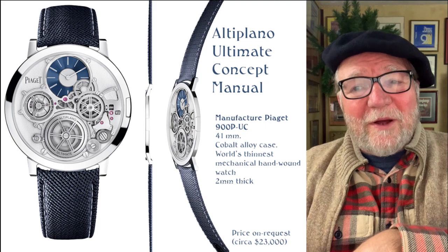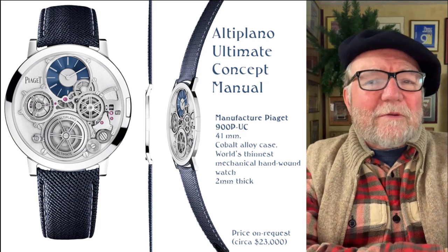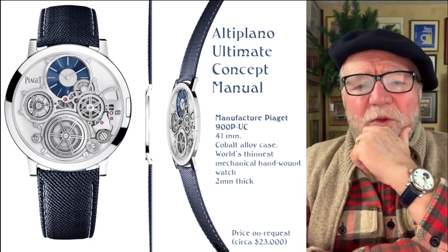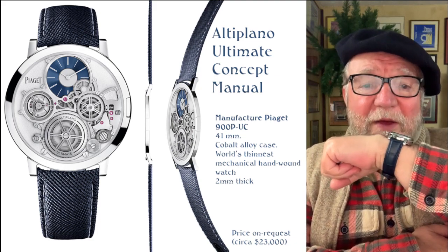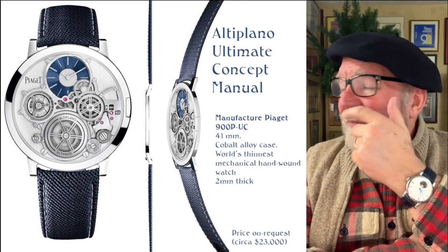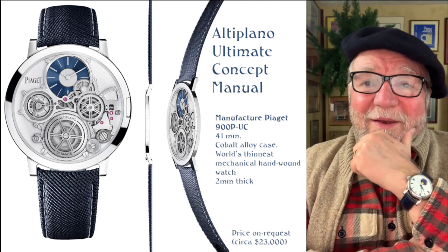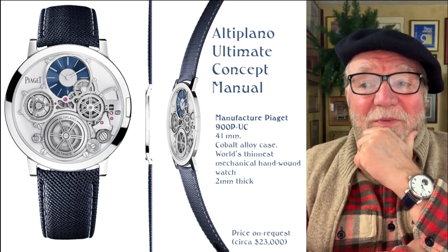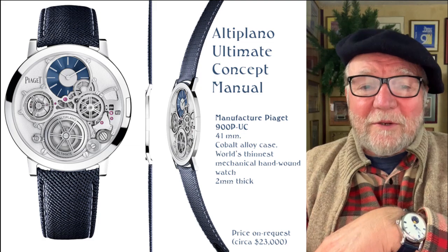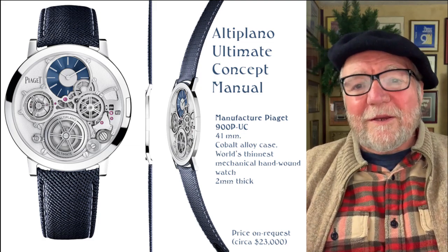Really an interesting watch. Usually you associate a thin watch with a dress watch, with a formal watch. This is a fat watch, all right. That one is fairly thin though, and like I say, it's the world's thinnest. So if you like thin hand-wound watches, you've got 2 millimeters thick. Really an interesting watch.